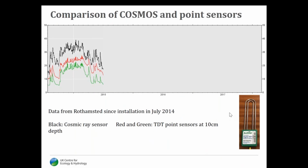So one of the issues I mentioned was about Cosmos against point sensors and how they might compare, or the benefit of having this field scale measurement. So there's the issue of the general heterogeneity of the soils, and the fact that you're getting a better average across an area, particularly when you're thinking about comparing these in situ measurements with satellite data. A point soil moisture measurement might be very unrepresentative of a large 1 kilometer, 5 kilometer pixel in an Earth observation data set.